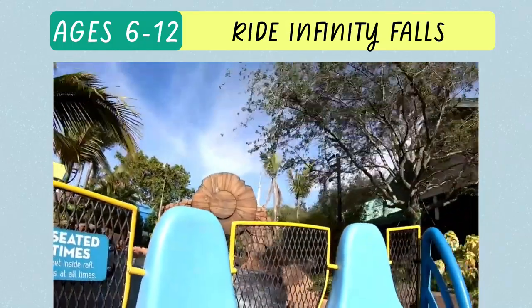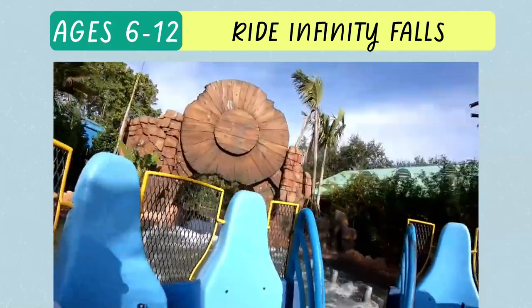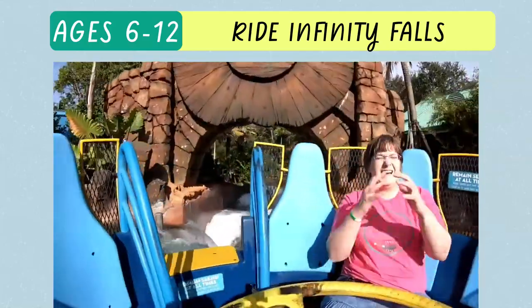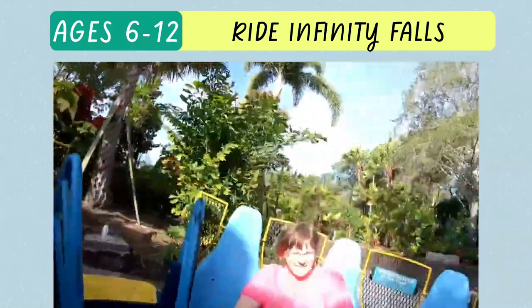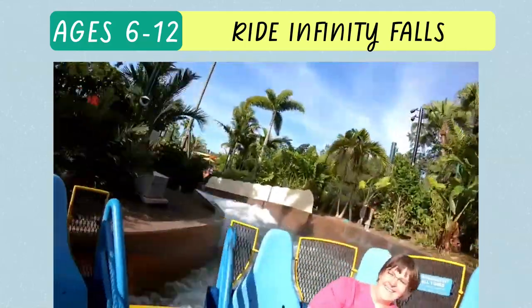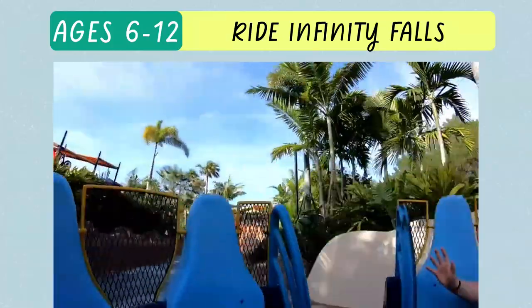Other rides I would say are fun are Infinity Falls. That was a lot of fun. You have a 50-50 chance of getting wet. Most likely you will get wet. There's little waterfall things that come over the top. There's water splashing in from the side. So most likely you're going to get wet. Maybe not drenched, but you will get wet.